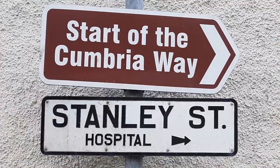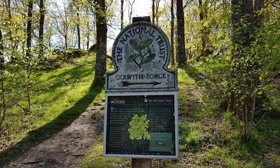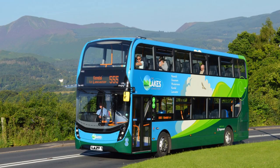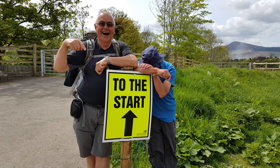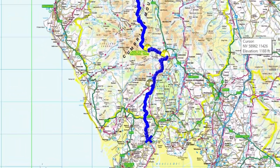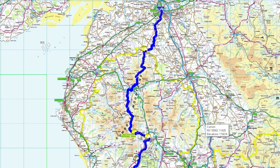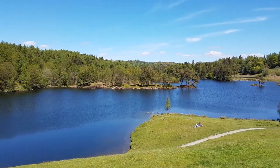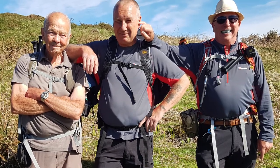Now, we walked every inch of the Cumbria Way route, even doubling back if we went wrong. We didn't catch any buses, lake ferries, or walk along an easier, straighter road instead of the path like we witnessed some people doing during the walk. You're about to see the complete route, walked from start to finish, and best of all, filmed in glorious sunny weather, showing the Lake District at its very best. We loved every second of it. We hope you do too. Enjoy.